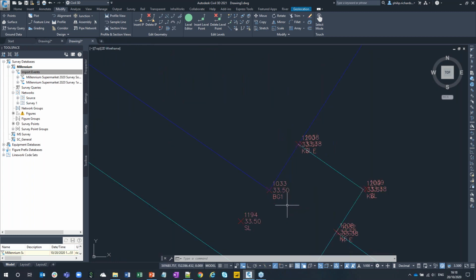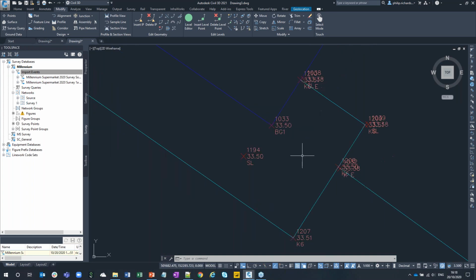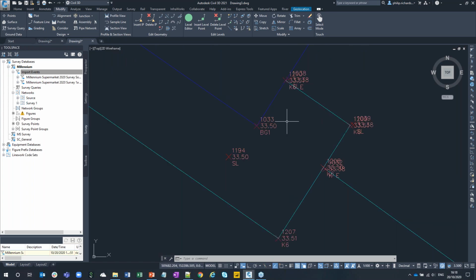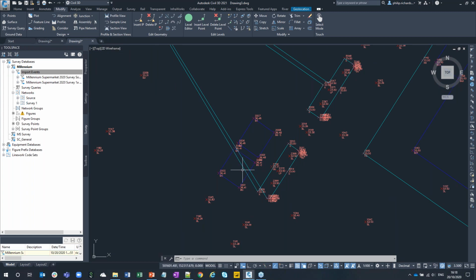What I did to sort out the main building is I changed the code on the point. The original code was BG for building, and now I've made it BG1. The importance of this is that it still understands that BG is the code, and that's what's driving this as a blue line for myself, versus the code on this point, which is a K. And again, I've got a subset in here for K6, K for curb, BG for building is what I'm looking at here. And you'll notice that where I had the ramps, I've got some smaller buildings in. These are actually shelters for the trolleys to be returned to.